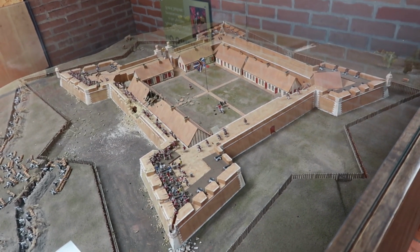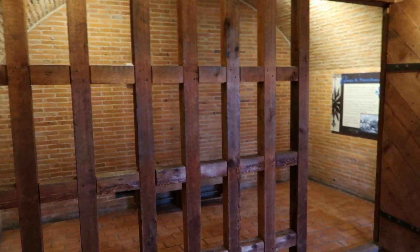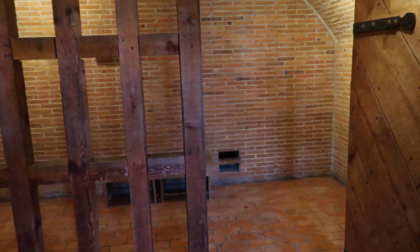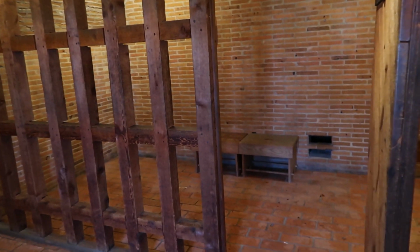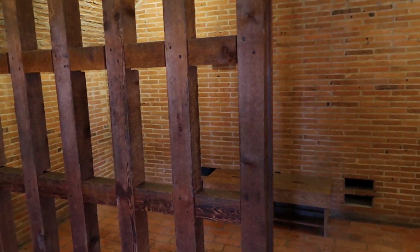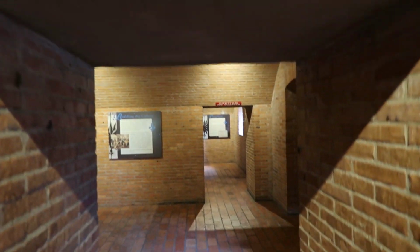It's actually a model. And here's part of the fort I don't like talking about too much. I'm not going to say why, but this is where they would lock up all the bad kids when they would talk back and stuff, and they close that big wooden door there on them and lock it. That'd fix them good, and they stay in there. And oh, now you're gonna get me again.